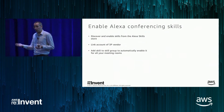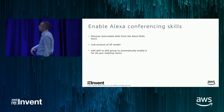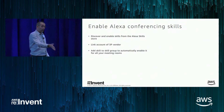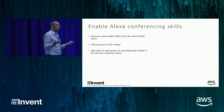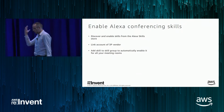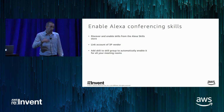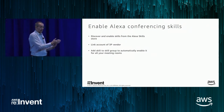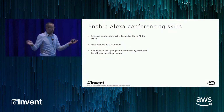If you want to control existing equipment, or you have built your own Alexa skills that you want to enable in your conference rooms, you can select those from the Alexa Skill Store, link an account, and then to deploy the skills, we introduced a concept we call skill groups. Each room that you defined earlier in Alexa for Business can have one or multiple skill groups. So you enable the skill, you put it in a skill group, you assign the skill group to a room, and now the skill becomes active on all your devices in your conference rooms.